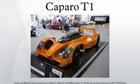During the MPH 07 Auto Show, on October 30 through November 2 and later November 13 through November 16, 2007, Caparo, in conjunction with the London Metropolitan Police, unveiled a prototype police vehicle variant of the T1 named the Rapid Response Vehicle. However, Top Gear and Edmunds reported that the car would not be put into production.